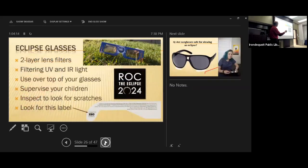Here's the eclipse glasses that the RMSC bought. They have 700,000 pairs of them. So even if you get glasses here, you can also go get more glasses. There's lots of places to find these around Monroe County. And they do have the 2-layer lens filters, filtering out every wavelength that's required to meet the standard. You can actually put them right over the top of your glasses. So I'll wear them right over my glasses because they have adjustable temple here so that you can get it the right width. We ask people to watch their kids.